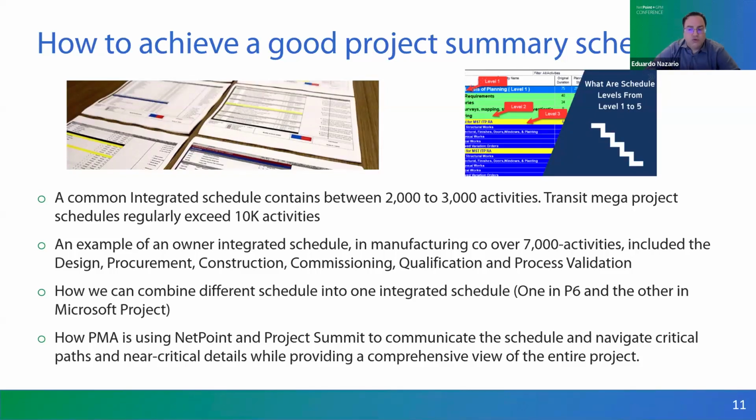It's a schedule you get when you combine all the different phases of a project, which is from the design, procurement, construction, commissioning, qualification, and in manufacturing or in pharmaceutical, we have the process validation also. All those schedules usually come from different vendors, and you usually have a person that integrates them all into one, and that's what we call the integrated schedule. Well, this integration between all these different schedules, as a lot of people here probably know, is very difficult, it's complex, and it's very time consuming.